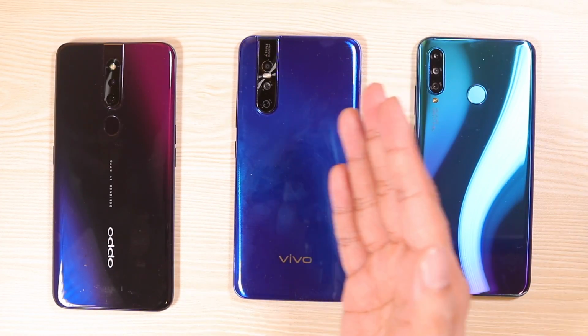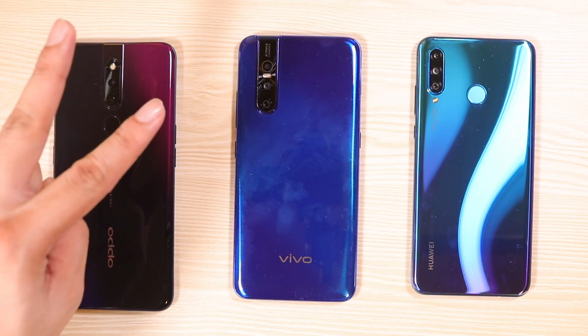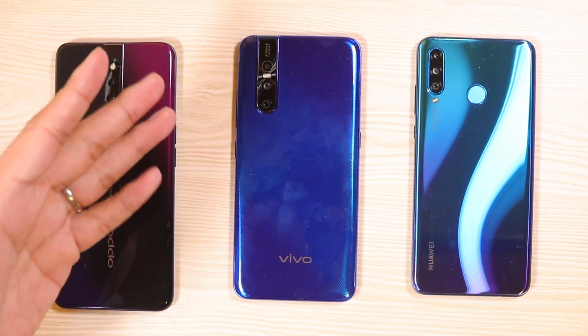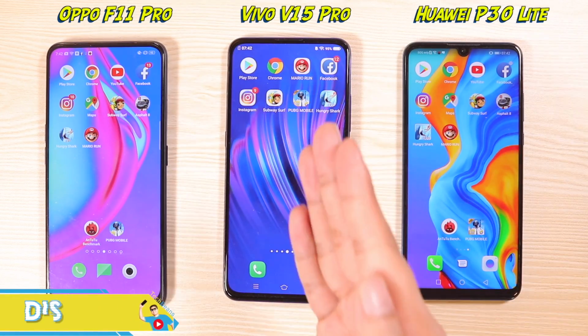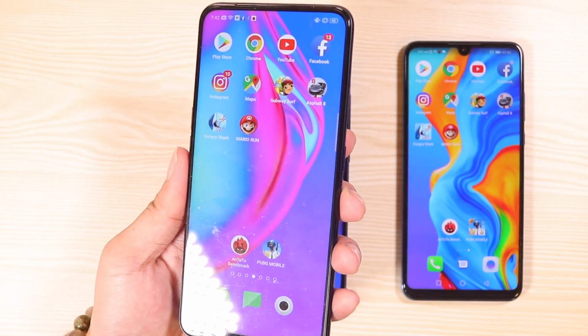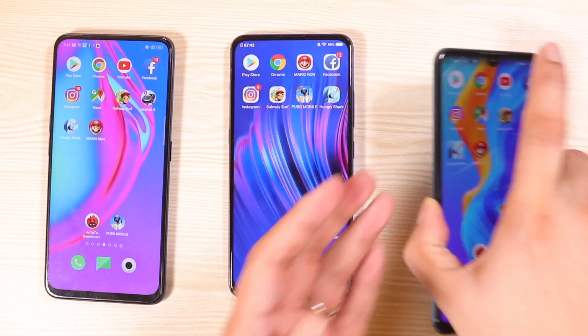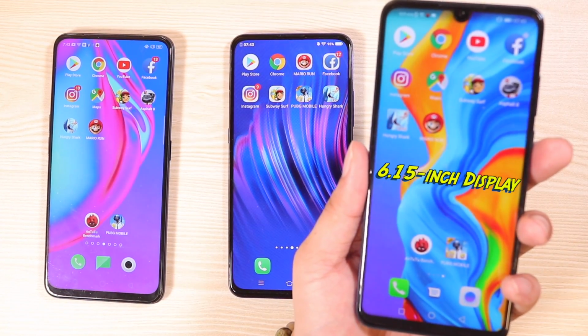And how can I forget about the triple cameras on the P30 lite and the Vivo V15 Pro? The OPPO F11 Pro only has 2 cameras. Is that a bad thing? Well, we will see. And now for the display. As you can see, the OPPO F11 Pro has the biggest display. The OPPO F11 Pro has a 6.5-inch display. The Vivo has a 6.39-inch display. And the P30 lite has a 6.15-inch display.